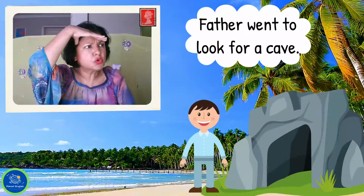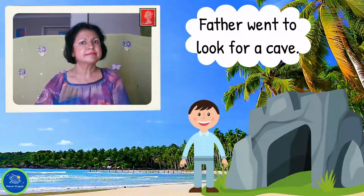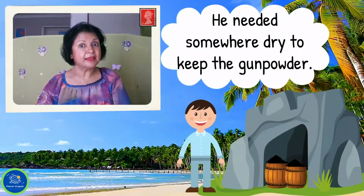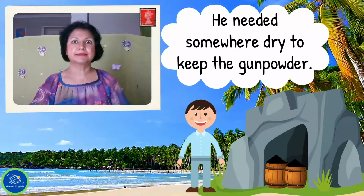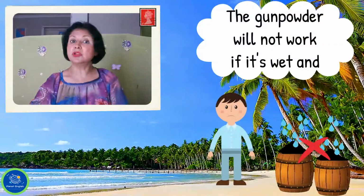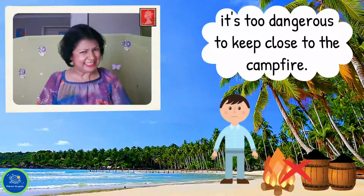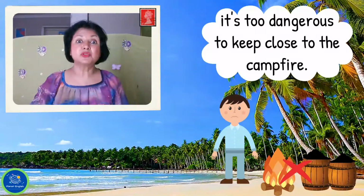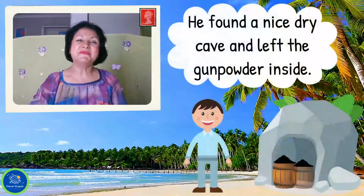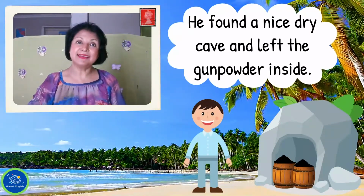While the family were busy with their work, Father went to look for a cave. He needed somewhere dry to keep the gunpowder. The gunpowder will not work if it's wet. And it's too dangerous to keep close to the campfire. He found a nice dry cave and left the gunpowder inside.